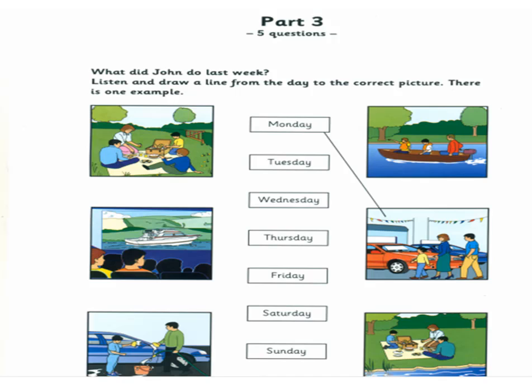Hello, John. Did you enjoy your holiday last week? Yes, thanks. It was very good. Tell me what you did every day. Well, on Monday, I went to town with my mom and dad. We bought a new car. Wow! Did you? Yes. You could come to my house after school and see it.